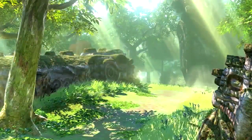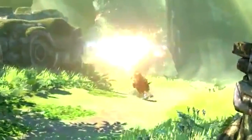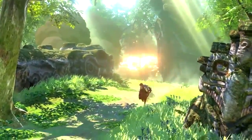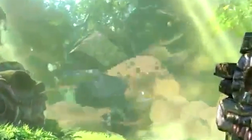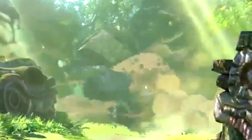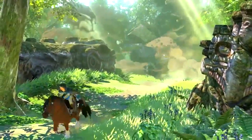And there comes Link and Epona. Something new about Epona is that she now leans when making sharp turns, a small detail which goes a long way in making her look nimbler and more lifelike. As the creature makes pursuit, we can bear witness to more of the game's destructible environment feature, although on a much larger scale this time. It almost looks too good to be true. I hope Aonuma isn't pulling my strings. If this really is an accurate representation of what we'll see during gameplay, then holy crap.